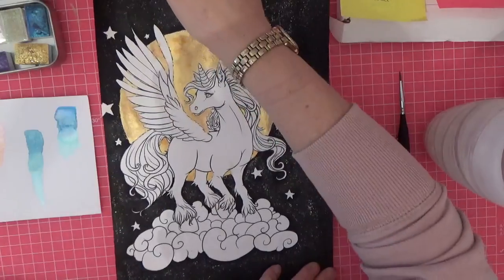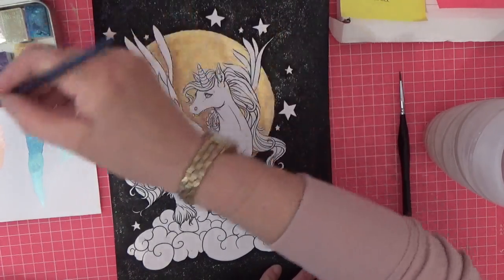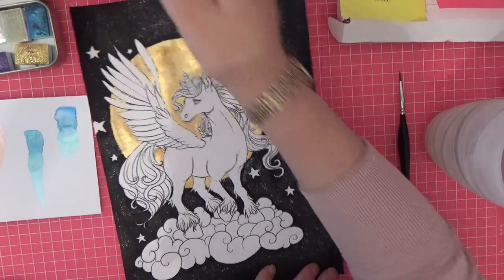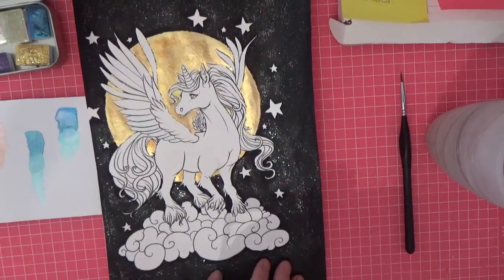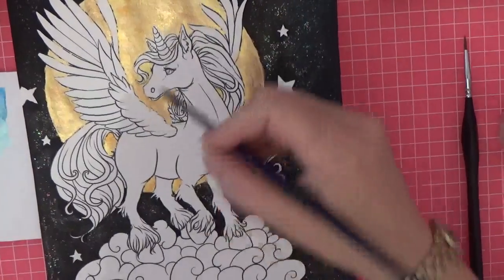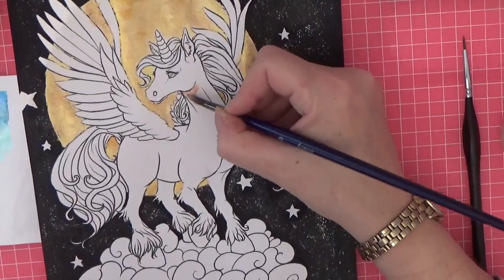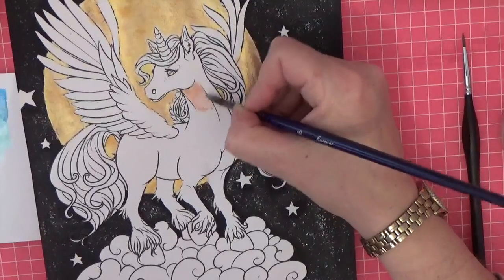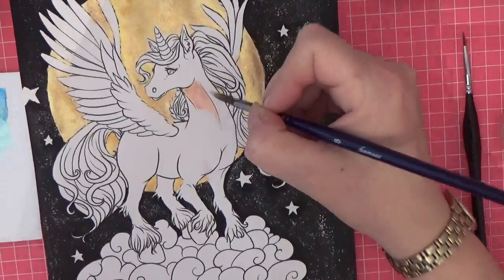Rose Gold, I think. Let me just test it. Yeah. So I'm going to go in with Rose Gold in the deeper areas of the unicorn. So I'll bring you in a little bit. Now I know, before anybody says anything, Lucy, you're supposed to put the lighter colours down if you're using watercolours, but this is how I'm doing it.